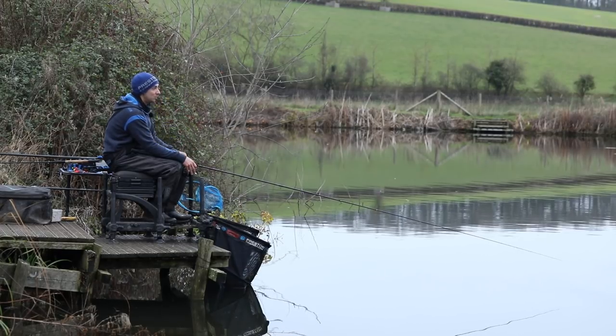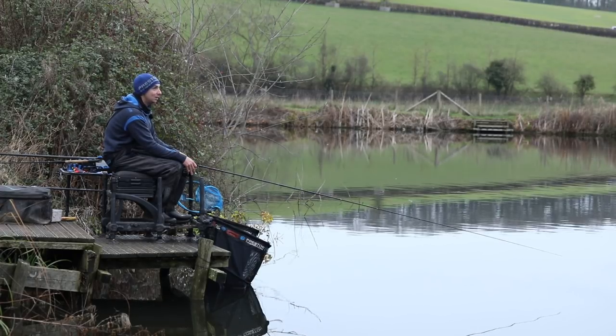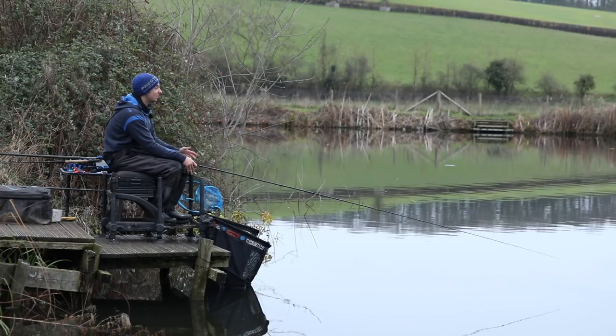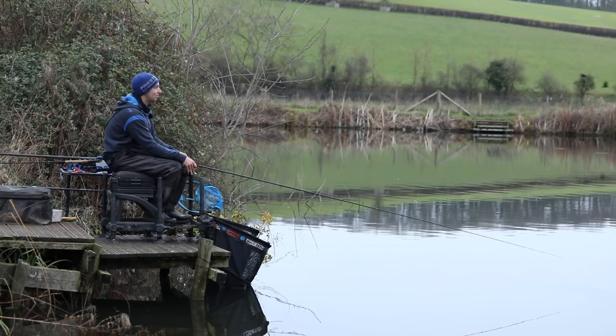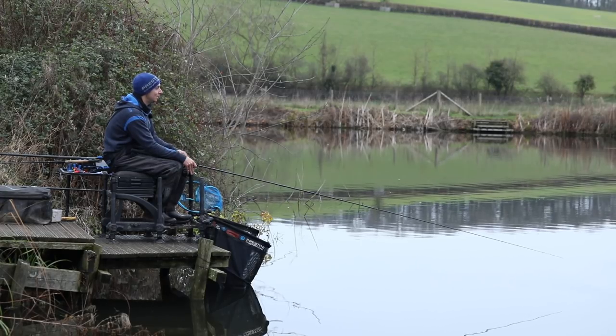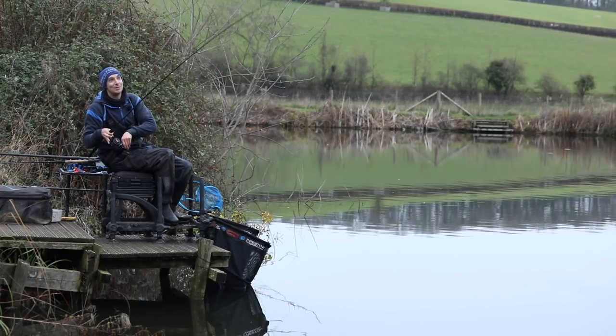At the moment I'm sure there's one or two fish out there. I'm getting the odd indication, but we're starting to run out of light now, which is typical really. Skimmers start to feed just as the light drops, and we sort of run out of time really, but he says there's one.